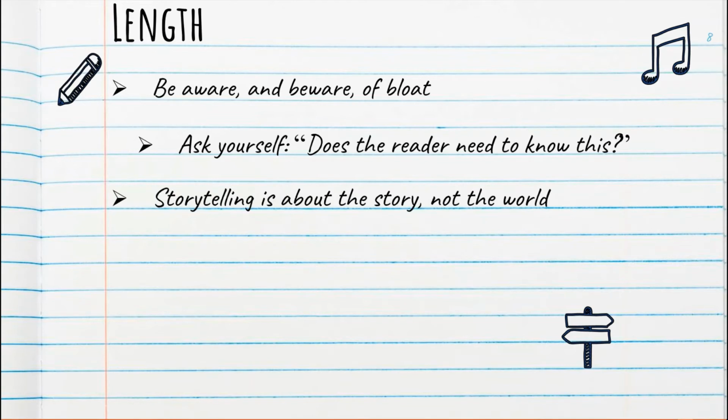All right? Storytelling is about the story, not the world that the story takes place in, right? And it's hard because you spend so much time building that world for yourself so that you have a place for the story to take place in, and you want to share that. But that's not why the reader is there. The reader is there for the story.